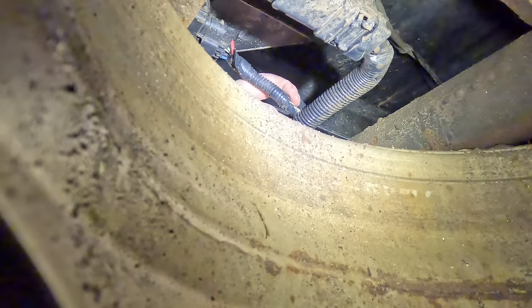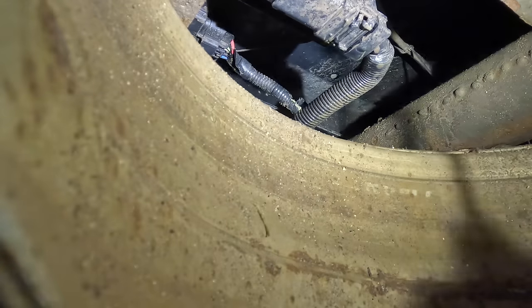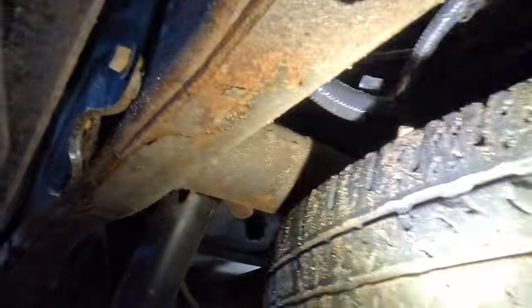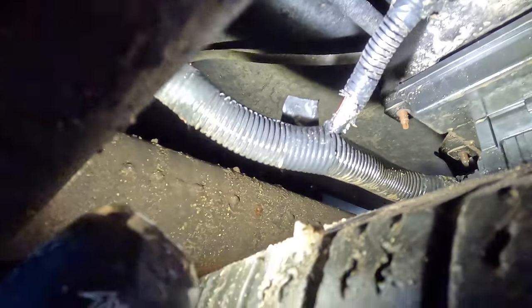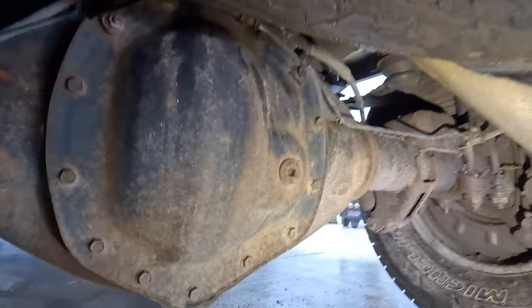So I'll need to drop this spare tire down out of the way and get those connectors disconnected and pulled down and repair those wires too. Right there. We'll fix those. That's two for two. See what else we can find crawling around underneath this thing.